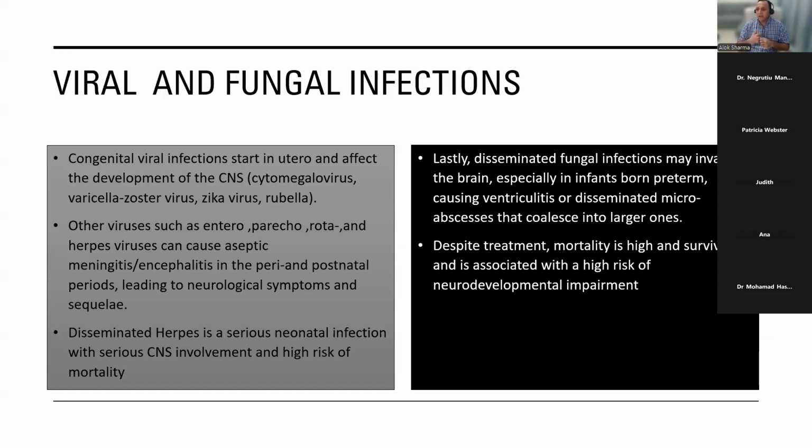When we talk about viral infections, the common viral infections affecting neonates that cause CNS manifestations, the most common is actually cytomegalovirus. The second most common organism in our setup is herpes, which tends to cause a meningoencephalitis. For slightly older neonates under 30 days, you can see a variety of other viruses, which include entero, parecho, and rotavirus. But some babies may have congenital infection. Of the congenital infections, while CMV is the most common, it's not uncommon for us to see varicella encephalitis and rubella-related changes in the brain, in particular when you see calcification.